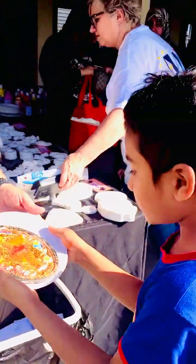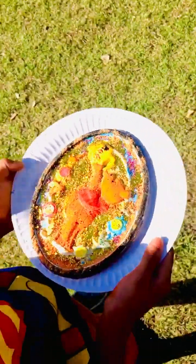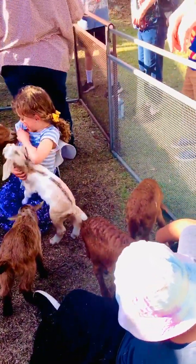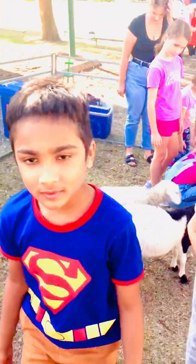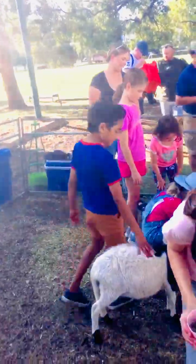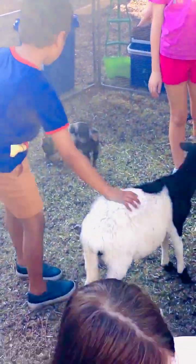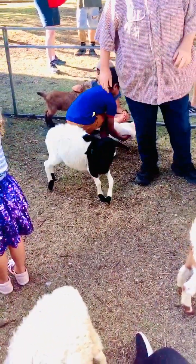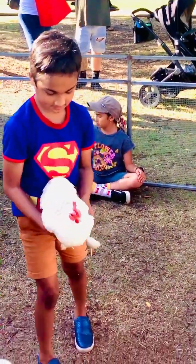Thank you. Carry with both hands. Thank you so much. So yeah, that's how I am painting. Open. Okay, the girls will come out. Look at that little pig. There was one that was trying to hold the white chicken. Oh. Look at it.